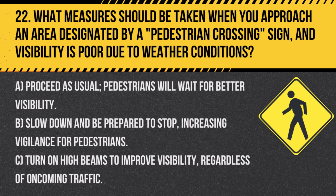Question 22. What measures should be taken when you approach an area designated by a pedestrian crossing sign and visibility is poor due to weather conditions? A. Proceed as usual. Pedestrians will wait for better visibility. B. Slow down and be prepared to stop, increasing vigilance for pedestrians. C. Turn on high beams to improve visibility, regardless of oncoming traffic. Answer: B. Slow down and be prepared to stop, increasing vigilance for pedestrians. Poor visibility increases the risk to pedestrians, requiring extra caution.